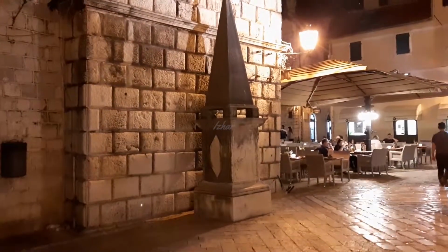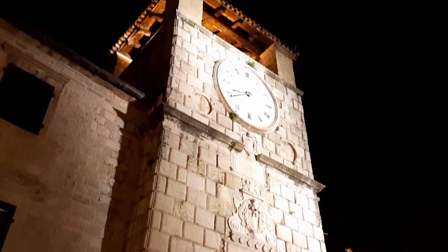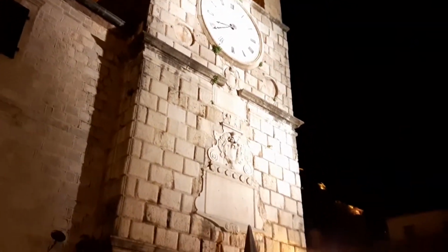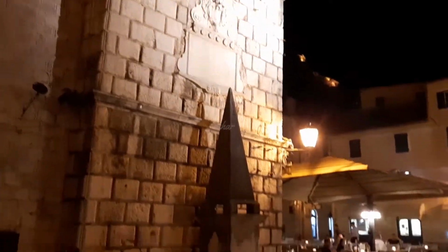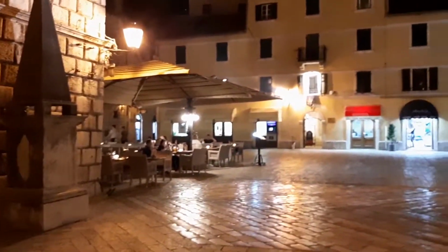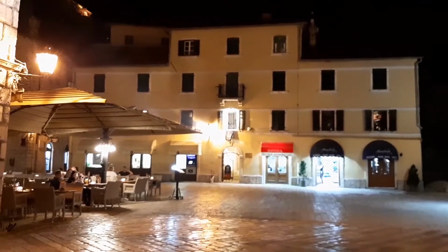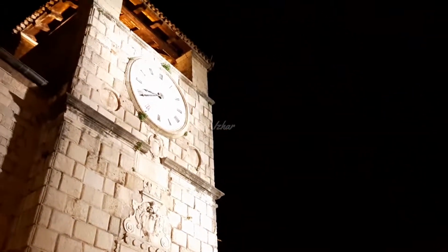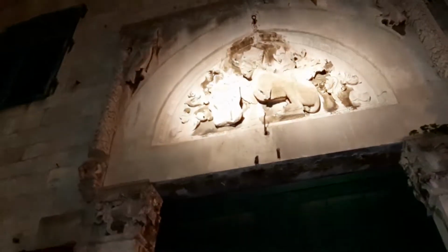This is the clock tower, and if you come inside through the sea gate, it's one of the first buildings that you encounter when visiting the old town of Kotor. It's a symbol of the old town. It occupies a central place in the square opposite the main gate, built in 1602. This tall tower looks down on an unusual stone pyramid.